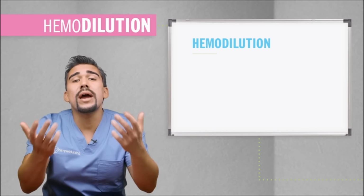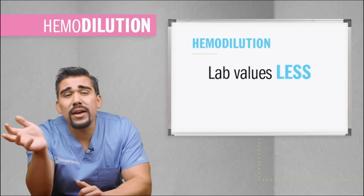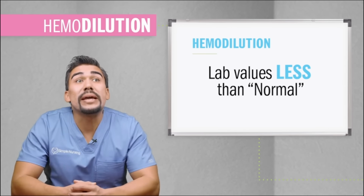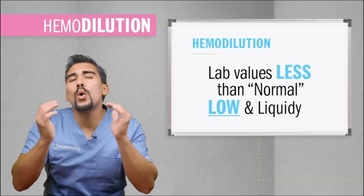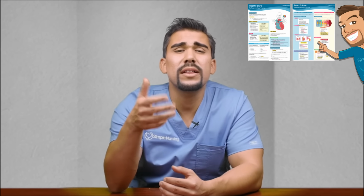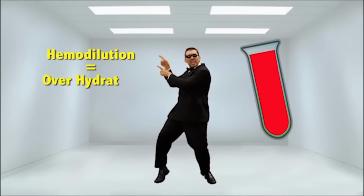We still have all the right ingredients, just too much fluid, basically showing all the lab values to be less than normal. Because all of your electrolytes are floating in just this big sea of water, they're basically diluted. I call these labs low and liquidy, mainly seen in our fluid volume overload patients like renal failure or even heart failure, for example. Just like in my music video on YouTube, the metabolic panel, hemodilution is an indication of overhydration. Basically, too much fluid in the blood, lymph, and vascular space.